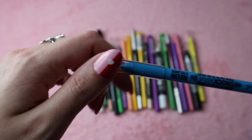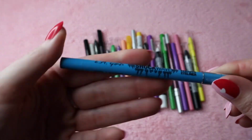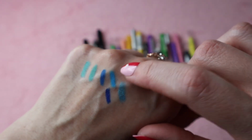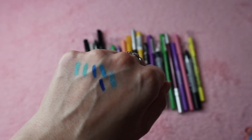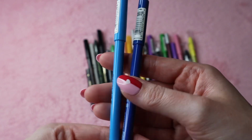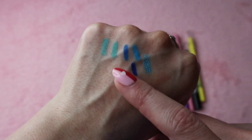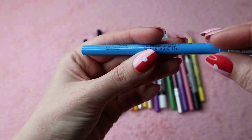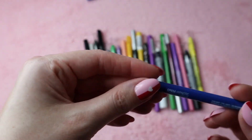I am going to keep the LA Girl Shockwave Neon Liner in the shade Electric. I feel like that one turned out to be a different blue. And out of the 2 from LA Colors, while they look different here, like you can tell one's lighter and one's darker, honestly in a swatch, they're really not that far off. So I'm going to keep the shade Swell and declutter Hypnotic.